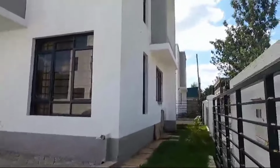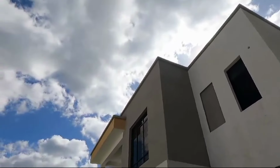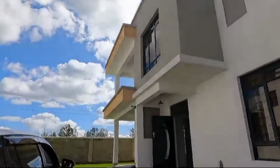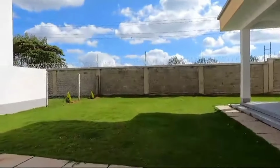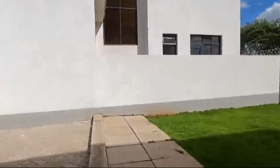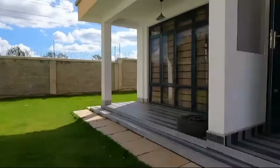This is the unit that I chose to showcase for you guys, but first let's see its compound. The grass is beautiful, and at the far end you can see a perimeter wall.